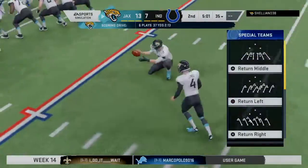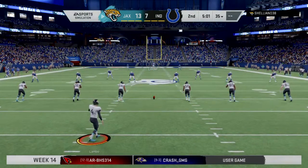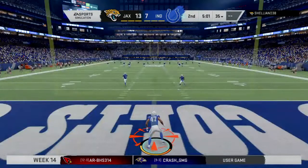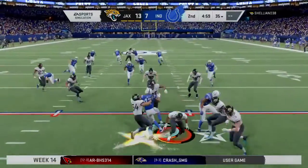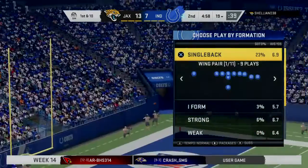Point after by Lambeau, up and good. And the decision to just kick the extra point winds up successful. And Lambeau now, after the touchdown, he'll kick this one away. This is taken about 7 yards deep. And he'll take it back to about the 19-yard line.